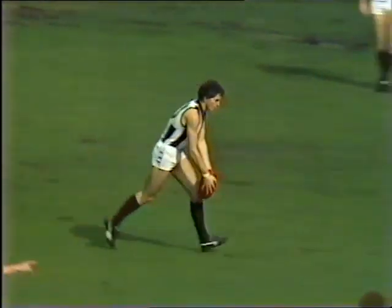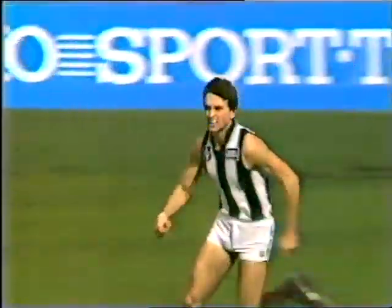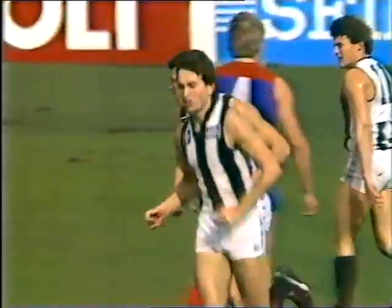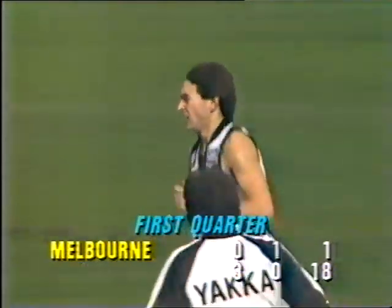It's only about 35 metres out from goal. It's got the distance, the accuracy looks okay. We'll wait on the goal umpire. It's through. So 3 goals to Collingwood. That's a great start for the Magpies. Beers, Cloak and Morwood kicking their goals. They lead by 17 points.